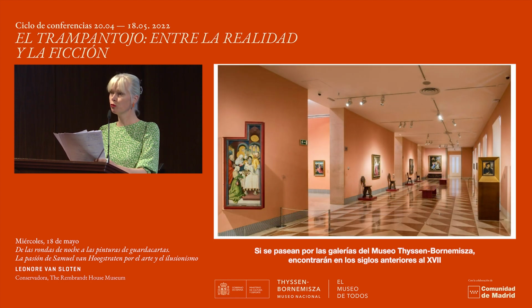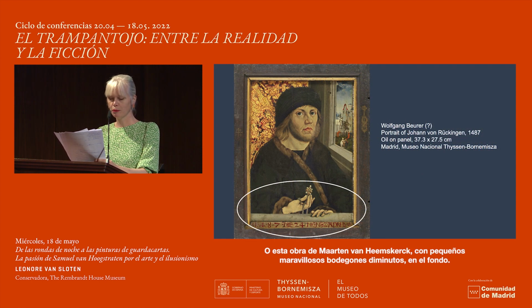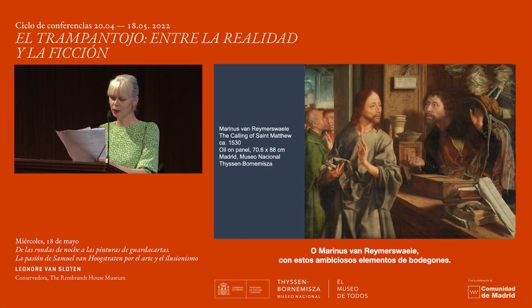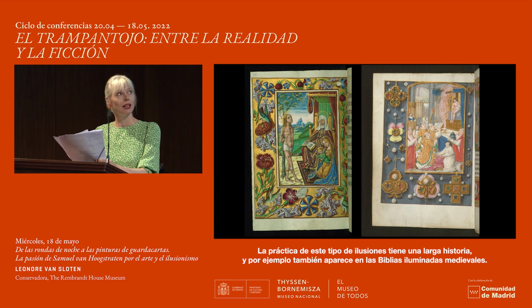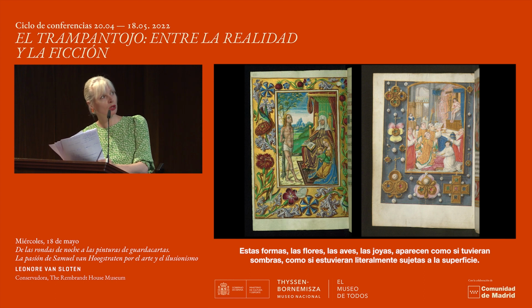If you wander through the galleries of Museo Thyssen-Bornemisza, you will find in the centuries prior to the 17th century already many examples of visual jokes, fantastic and masterly illusions, like this painting by Wolfgang Beurer with a fantastic suggestion of depth, or this painting by Maarten van Heemskerk with wonderful small still lifes in the background, or Marinus van Reymerswaele with ambitious still life elements. The practice of such illusions has a long history and, for example, also appears in medieval illuminated Bibles. As we can see here, these wonderful decorations around the main image, and all these forms, the flowers and the birds and the jewels, are shown as if they have shadows and come loose from their surface.